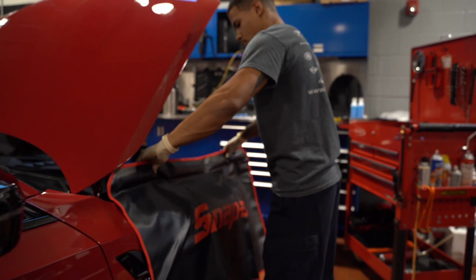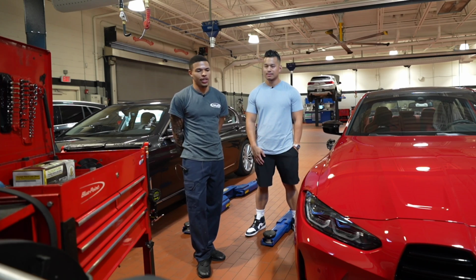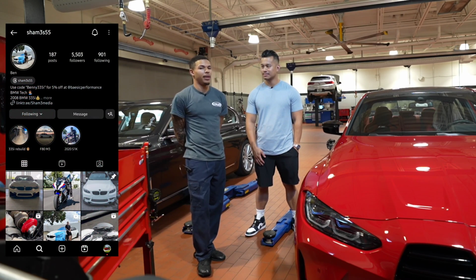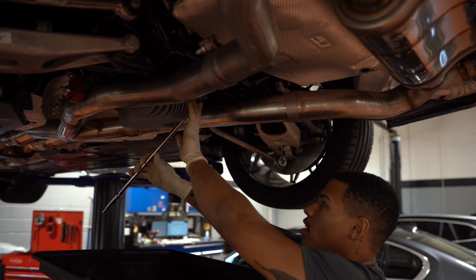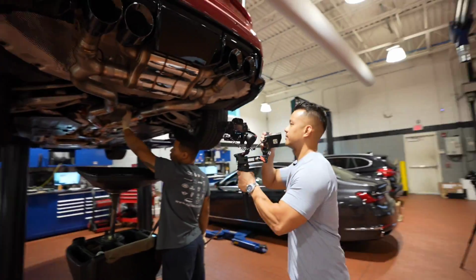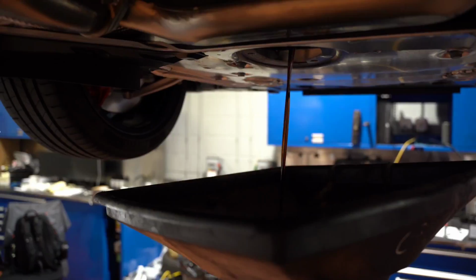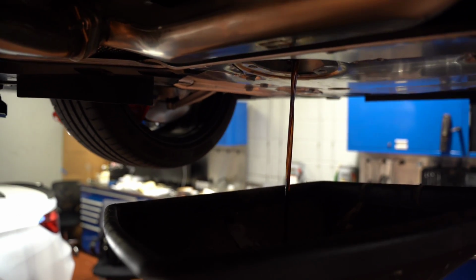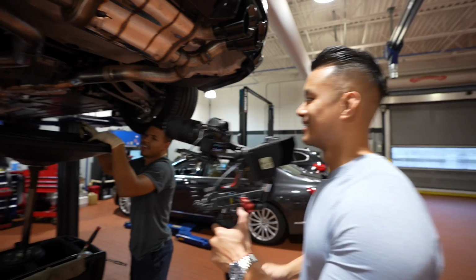The break-in fluid that we discussed with Ben, his Instagram handle is Shame M3, or he may have changed it, we went through a whole video when I went through my break-in service. We showcased what types of different fluids there are, the viscosity of the fluids, right? Because in the break-in period, the motor and all those components need to get worked into where they need to be. And we also realized that the rear differential oil had metal shavings, and that's normal.